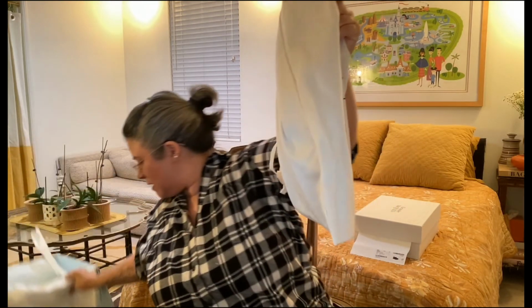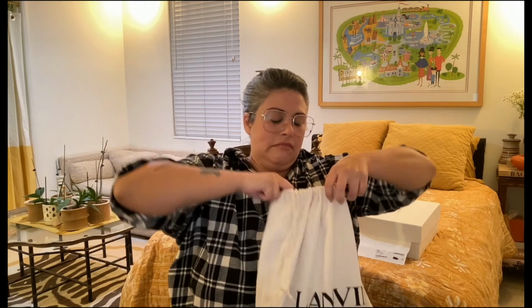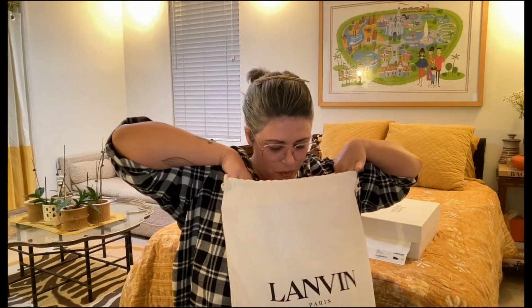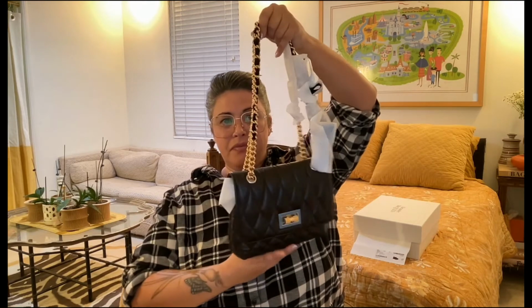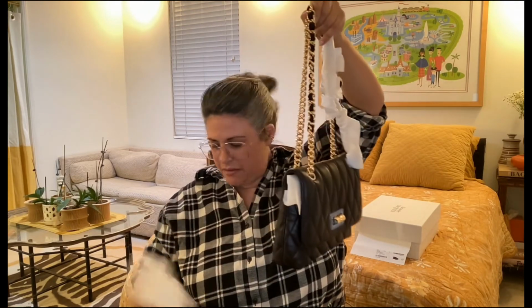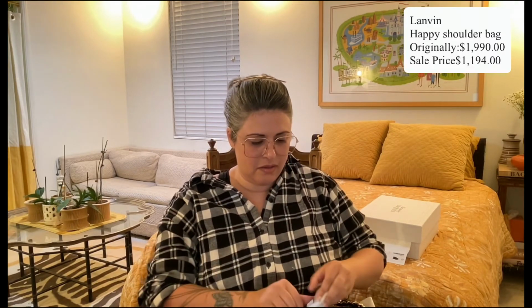Let's move the box. That's a beautiful box. So here's the dust bag. Oh, this is a snug one. Oh, I see you down there. Okay. Here she is, but let me take off her bandages, because you need to see her in all her glory.